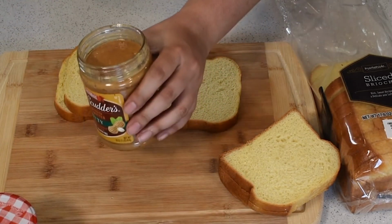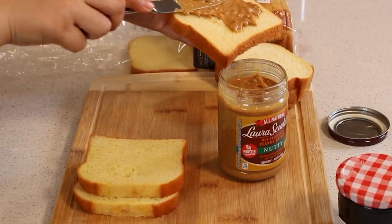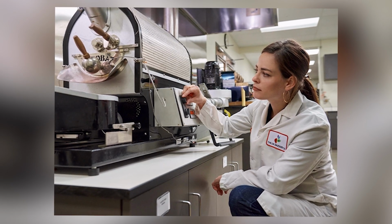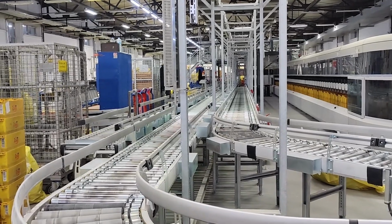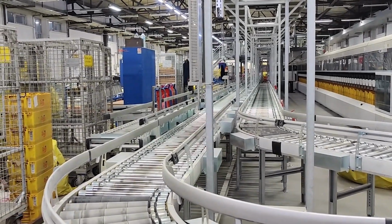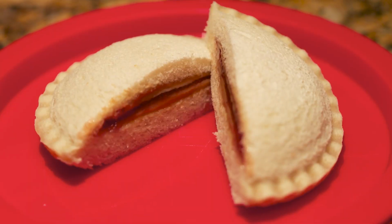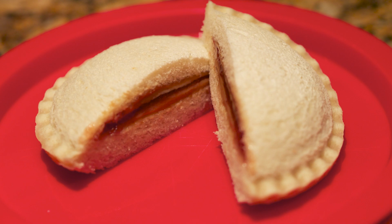A simple peanut butter and jelly sandwich takes 30 seconds to make at home. So why did it take Smuckers engineers 10 years and $340 million to perfect the Uncrustable? The answer lies inside one of the most sophisticated food manufacturing facilities ever built. Today we're stepping inside the factory that produces 2 million sealed sandwiches every single day.